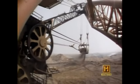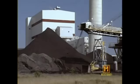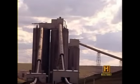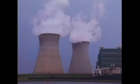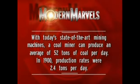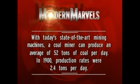Next, while extraordinary advances in coal mining have led to safer working conditions and increased productivity, the industry faces a much more daunting challenge. Now, it has to clean up its act. With today's state-of-the-art mining machines, a coal miner can produce an average of 52 tons of coal per day. In 1900, production rates were 2.4 tons per day.